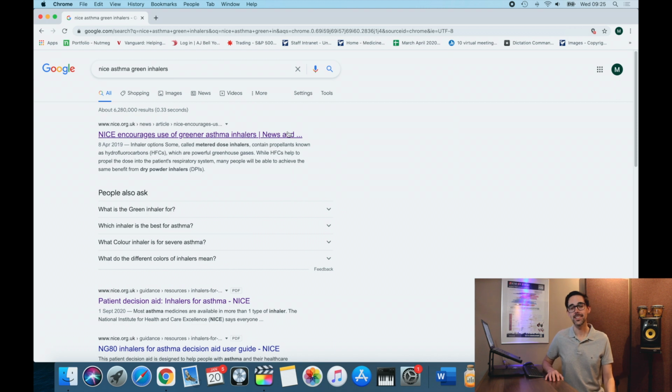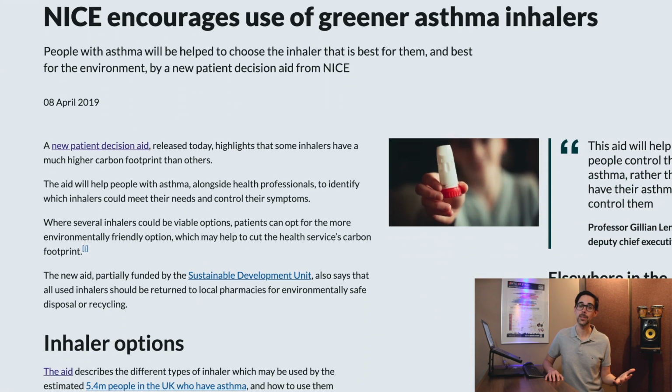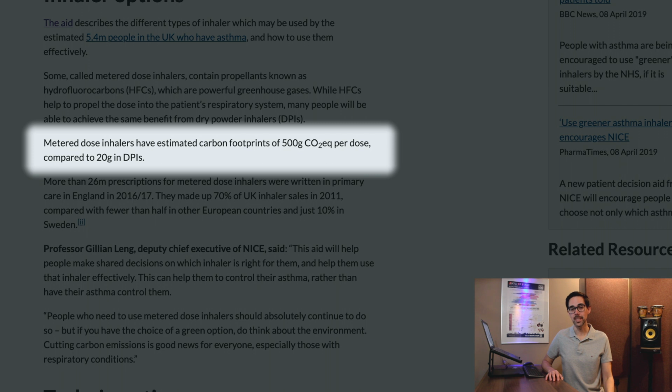The summary of this is that in the UK, we are far behind other European countries in terms of how many pressurized metered dose inhalers we prescribe. And they also give the following statement. Metered dose inhalers have estimated carbon footprints of 500 grams equivalent carbon dioxide per dose, compared to dry powder inhalers that have 20. So 20 grams of 500 is 4%. I guess to put this into context, metered dose inhalers account for about 4% of all NHS greenhouse emissions. That's if you believe in greenhouse emissions, of course.